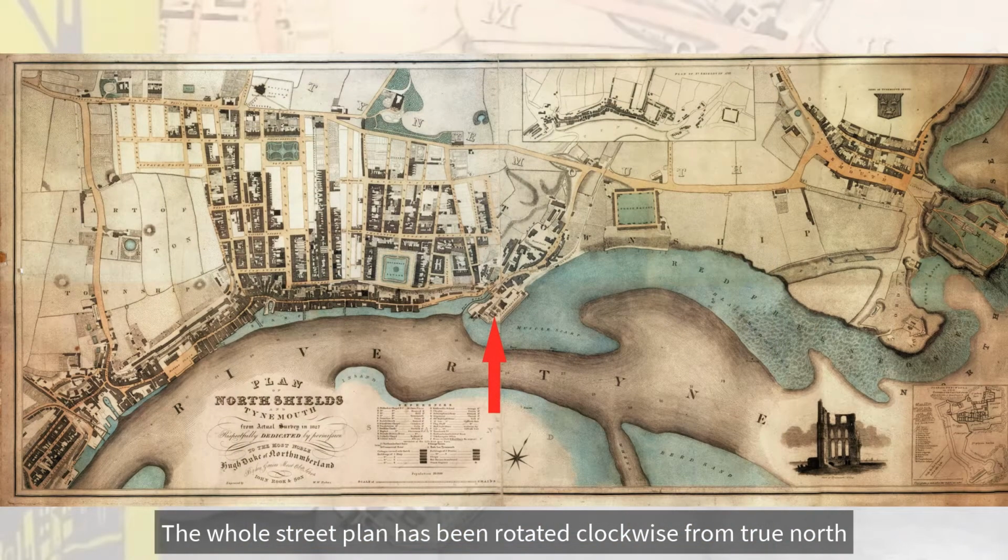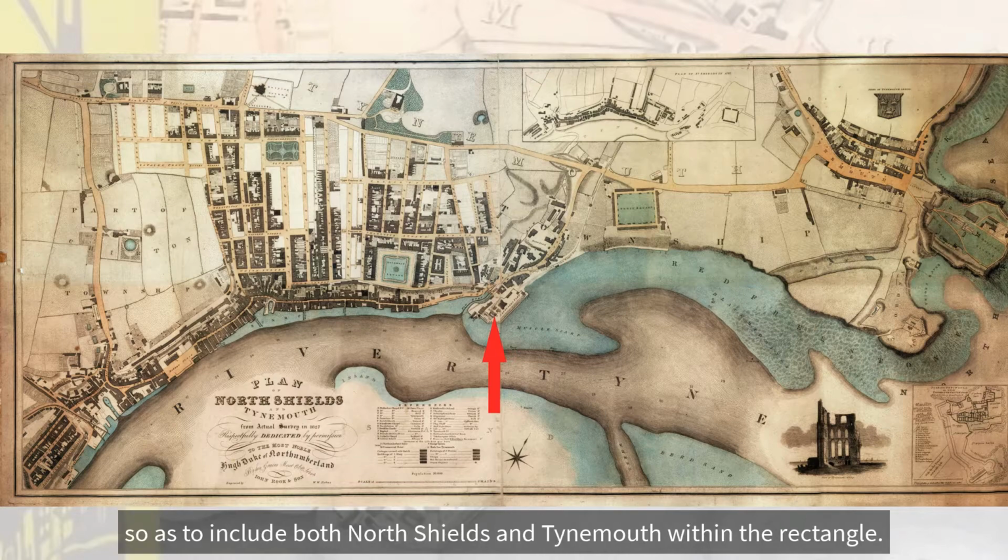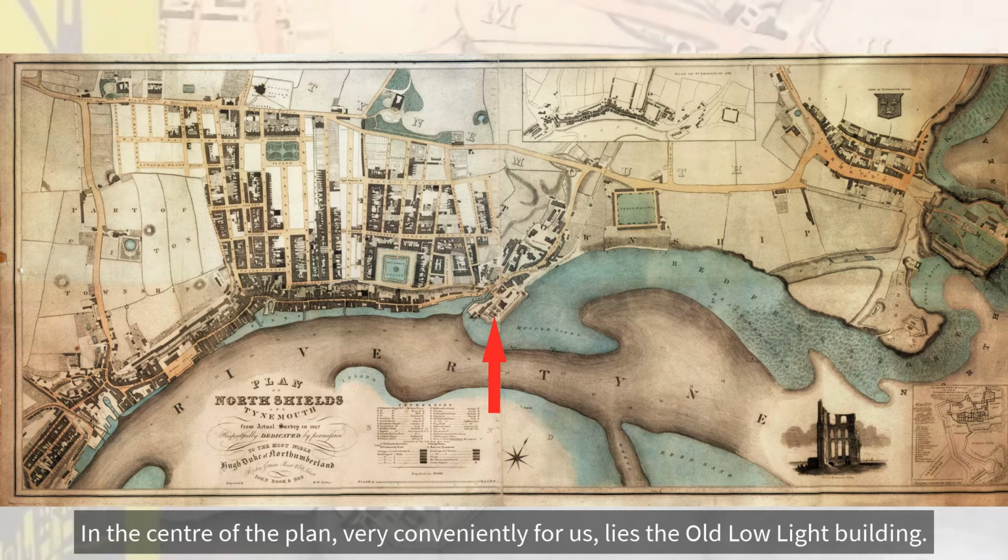The whole street plan has been rotated clockwise from true north, so as to include both North Shields and Tynemouth within the rectangle. In the centre of the plan, very conveniently for us, lies the old Lowlight building.